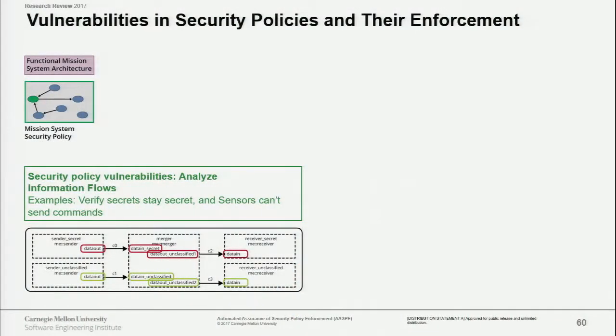and analyze your system accordingly. So let's take a little bit closer look at what exactly this project does to automate security policies and their enforcement. So in the beginning, in the first step, what you have is your functional mission system architecture, and you want to annotate that with the flows of information and the types of that information that you want to see moving through the system. So in effect, what you're doing here is you're building a whitelist.